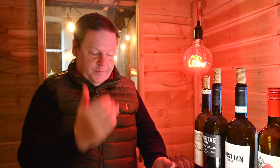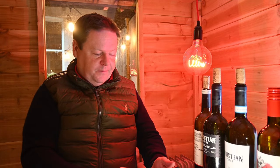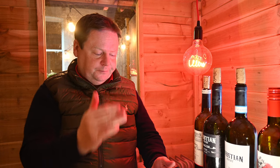Oak, vanilla, chocolate, blackberry, dark fruits, yeah, cherry, strawberry. It's like the first three flavours are exactly the same. So is the leather and smoke, earthy. Then it goes to pepper, coriander and thyme.